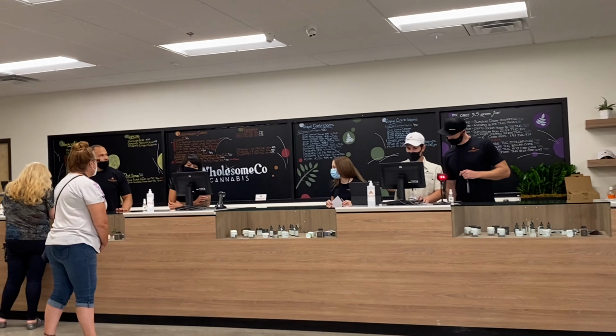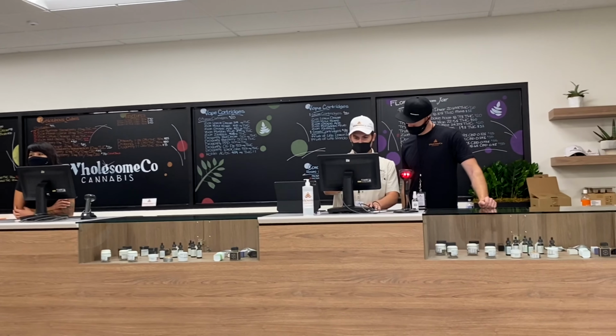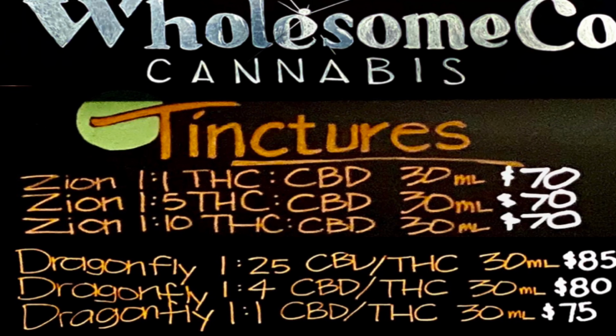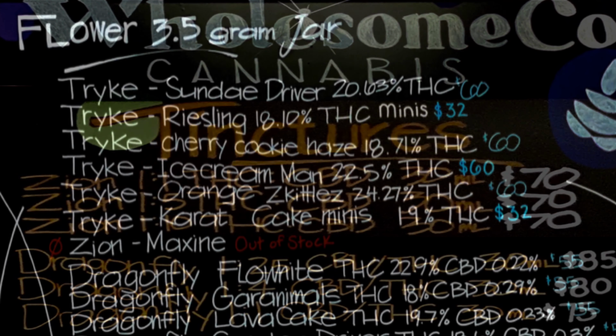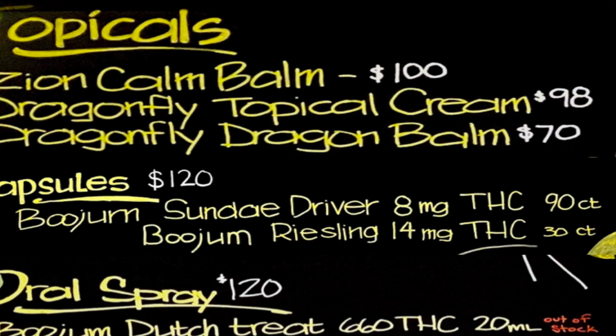All first-time patients are required to see WholesomeCo's pharmacists. They can serve an additional 2 patients through telehealth by use of their soundproof booths. If you've met with a pharmacist at another Utah pharmacy, you can skip this step. Masks are required at WholesomeCo. They have plans for vendor demos and educational sessions to give patients opportunities to interact with people in the Utah cannabis industry. WholesomeCo will provide curbside service, and their drive-thru should be open in a couple of months.